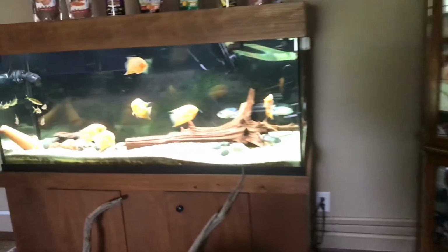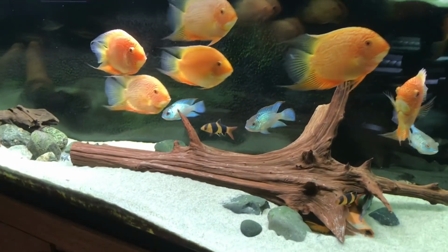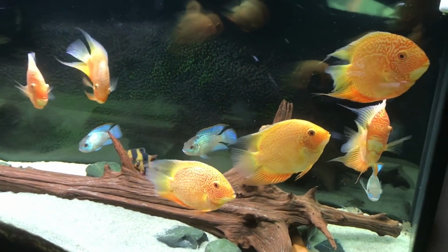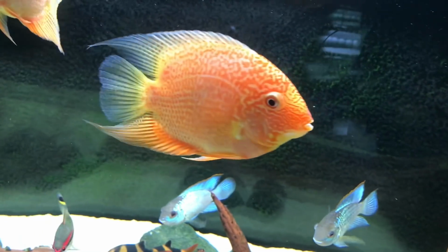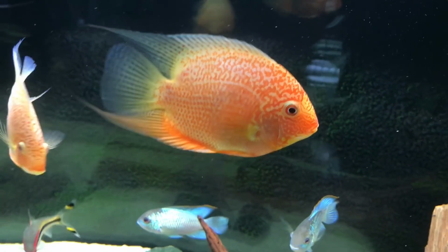Enough on this. Let's take a look over at the 120 gallon, the Red Severum tank. This hasn't changed since the last time I showed you this tank. The Red Severums are getting big, and they're happy, healthy, eating like pigs. They're up to probably 6.5 inches.